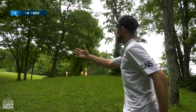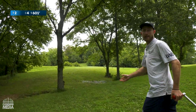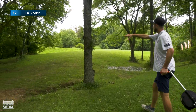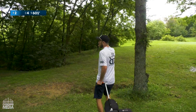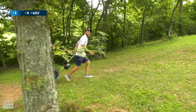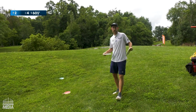So now we're walking up to this tree, which is the main tree in the fairway that forces you to make the decision to either flex left of it or go right of it. But like I said, I went left of it with both of my shots. I feel like the most open airspace is over to the left. And that just seems to set me up in a good landing zone, which I'll show you guys in a second.